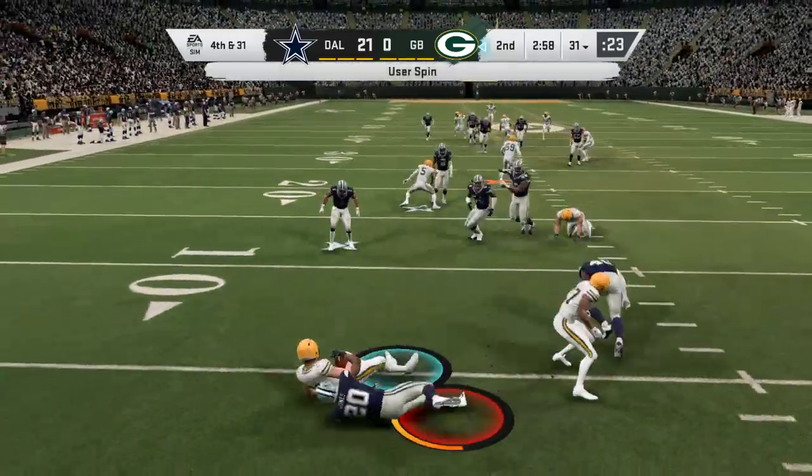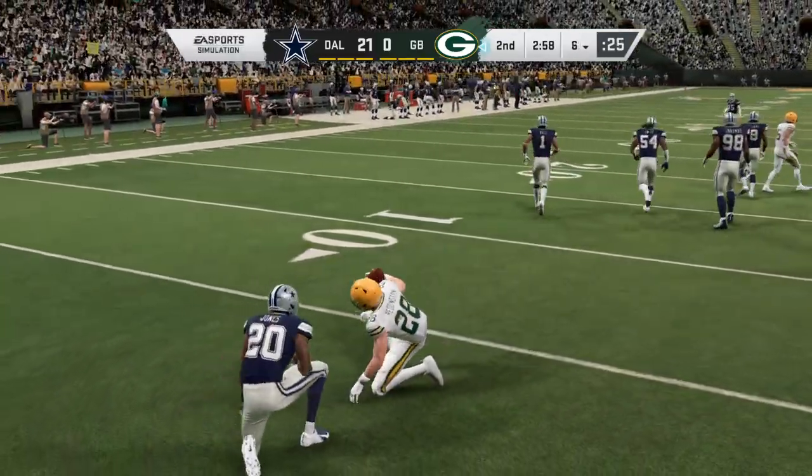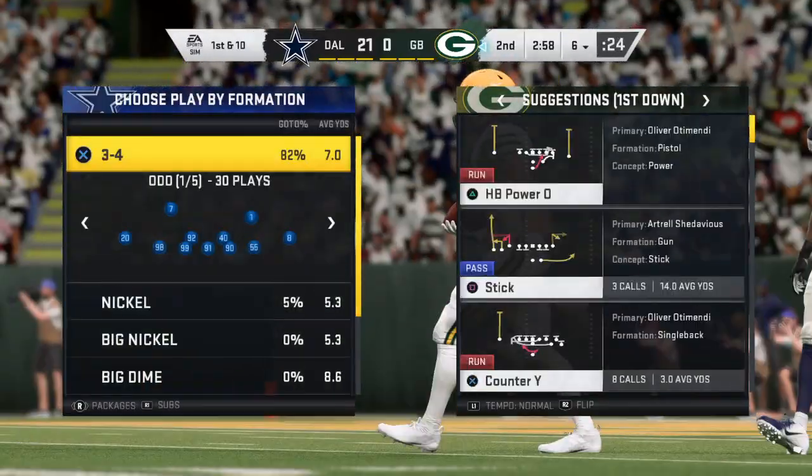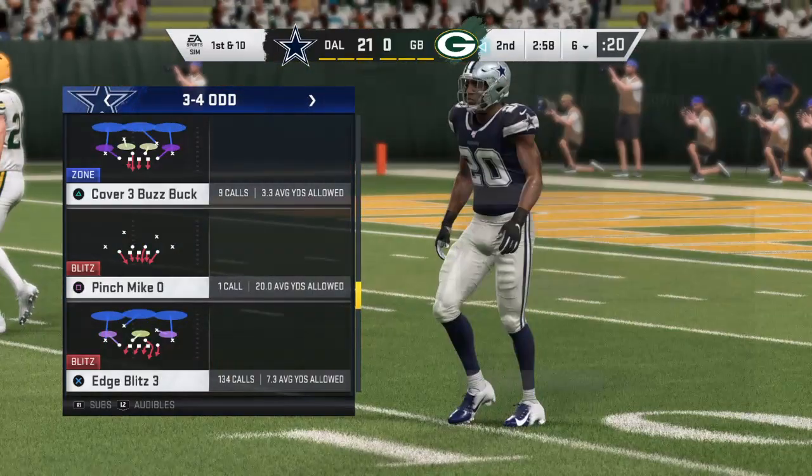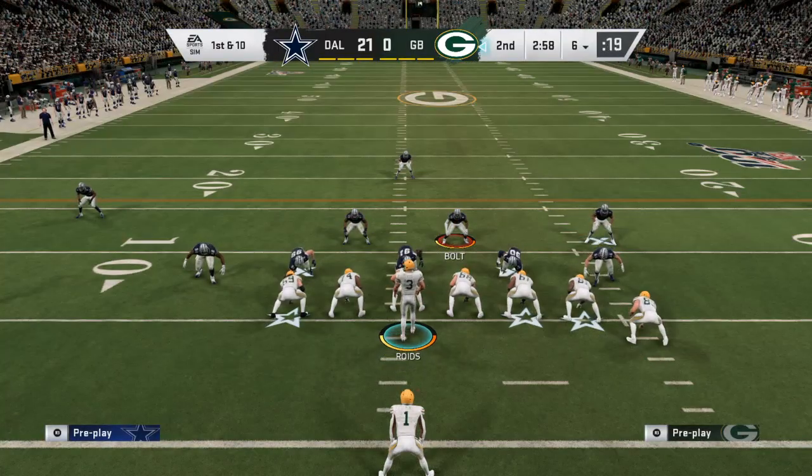Oh, he's going to go ahead and field it from the 3-yard line. That one in the books as a 64-yard punt. And the Packer drive will start from deep in their own territory with a 1st and 10.